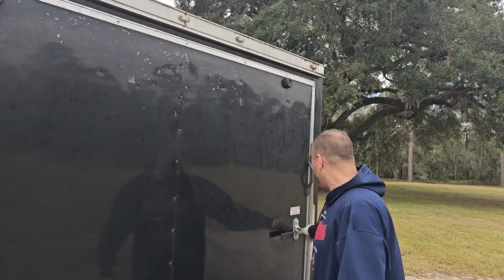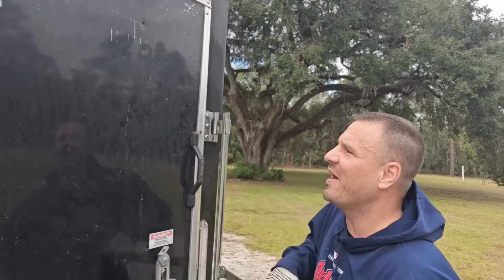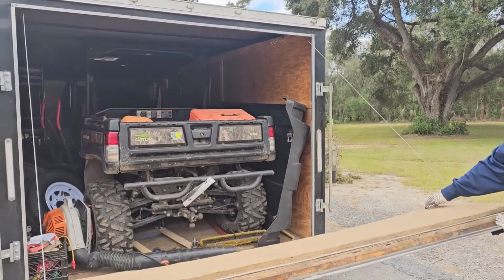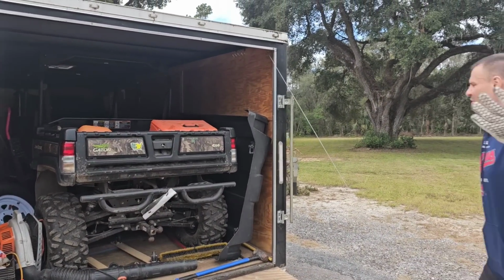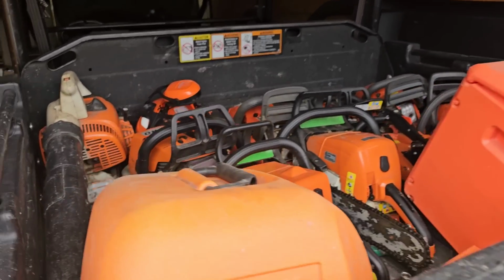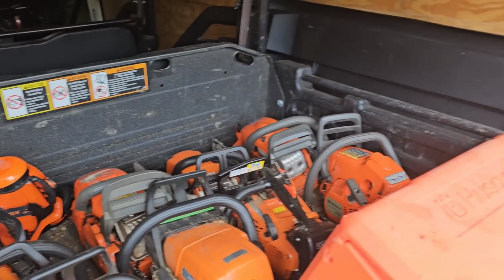To clean up all of these messes, I came prepped and prepared. I've got chainsaws upon chainsaws. George, I have even more chainsaws than when you first saw me. Come on over here, look at all these chainsaws. The Gator is back, baby. Gator don't play.